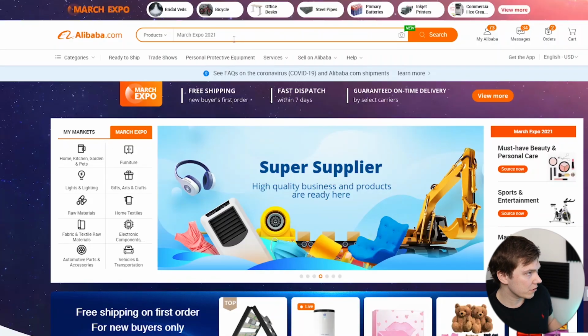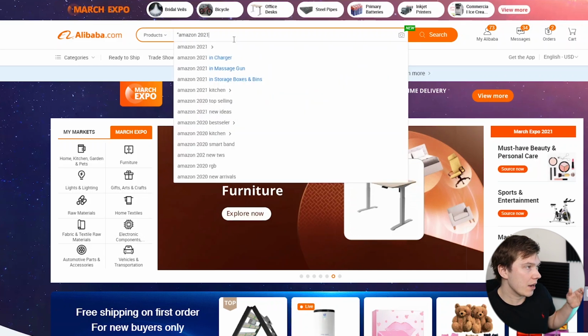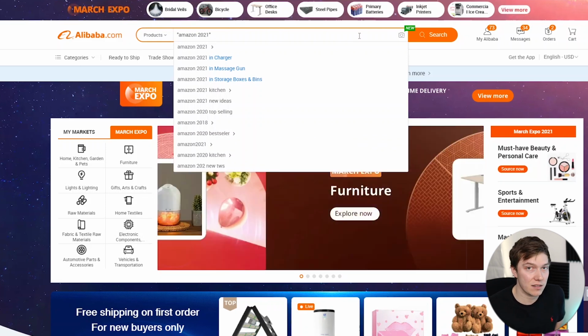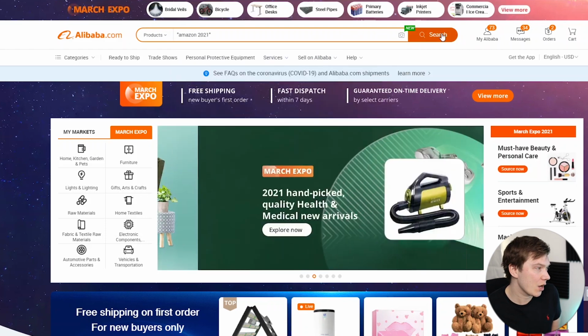So if we go onto Alibaba, go into the search field and then open your quotation marks and then type in any of the buzzwords that I just mentioned earlier on. So for example, I'm going to do Amazon 2021, and hopefully what this is going to do now is show us products where the supplier has put those keywords in its title. And by putting 2021 in there, we might be shown models that have only just been made or come out, so nobody is going to have found them, whether they're in the US, the UK, wherever.